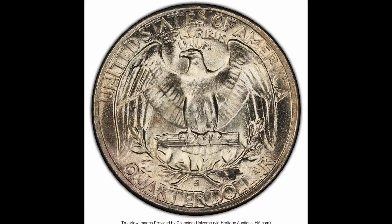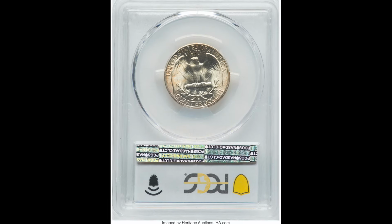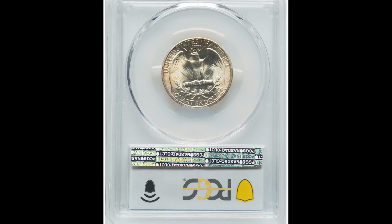You want to look for the S mint mark on this coin to see if it has a repunched mint mark. You're going to need some sort of magnification to see what's going on here. I do have a supplies link down below where you can pick up a magnification glass, no problem. If you're a bit older, it may be worth getting a USB microscope instead, but that's just my opinion.